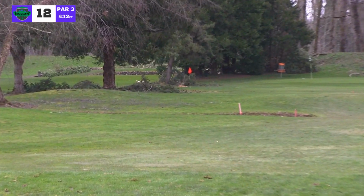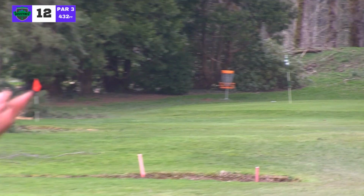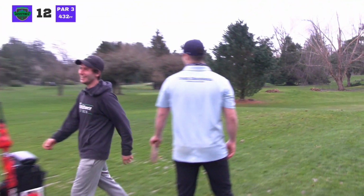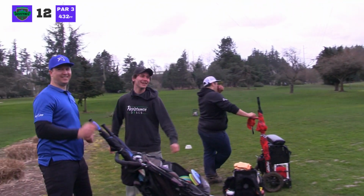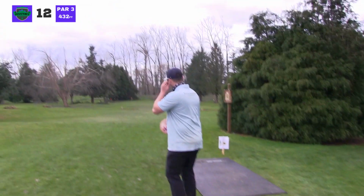Nice and high over the green, bailing out left. Oh, beautiful. Hitting the tree, tapping at the X button, getting as much tiger spin as I can there. Got the tiger spin back on that one. Heck yeah. Love that. Button.